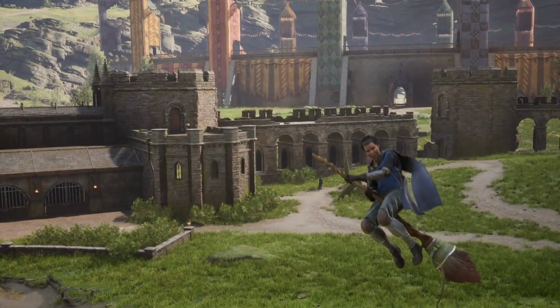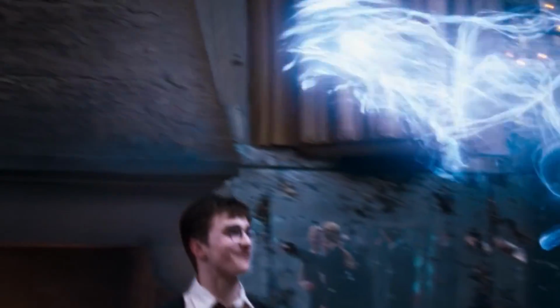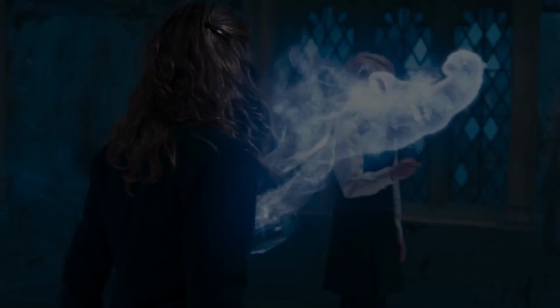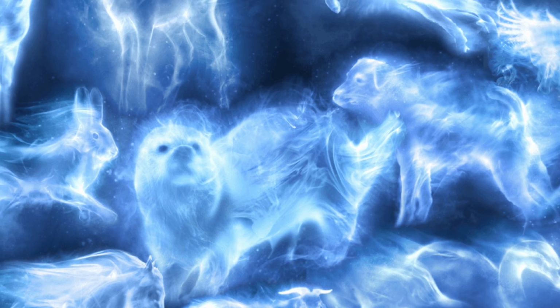This likely means one of 2 things. There might just be a preset corporeal Patronus for everybody, which I know is disappointing, but from a technical standpoint, it actually makes sense and I don't blame them. It would be nuts to animate attacks from the dozens of creatures on Pottermore, and it would have taken more time and resources than may have been possible.